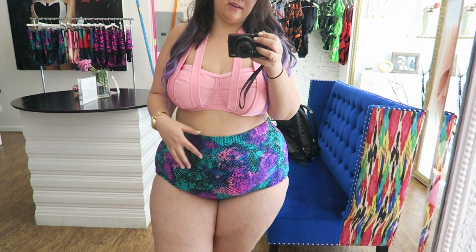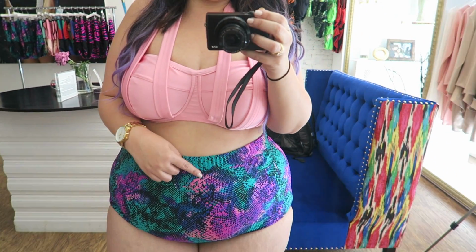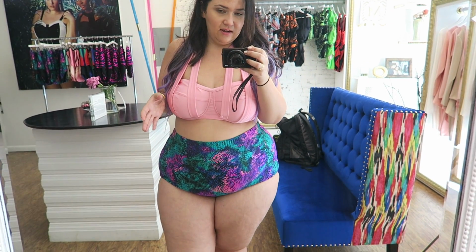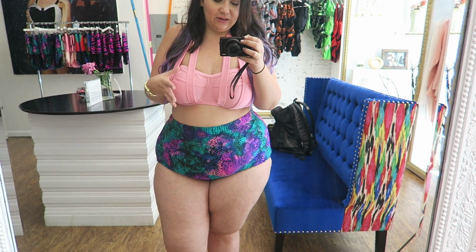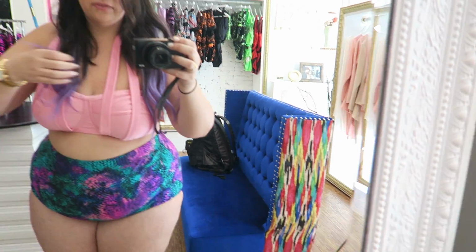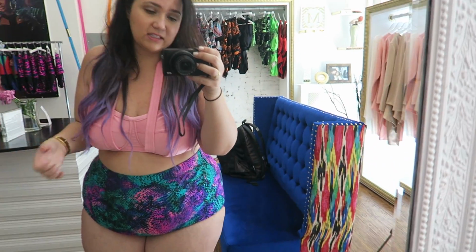Now these bottoms are wicked cute. They're a snake print. I put the pink top with it because it picked up the little hints of pink on the bottom. What I really love is that even though it's a snake skin print, it kind of looks mermaidy. In that respect, I feel like going back to the Bahamas again. Like I said in my Lovesick try-on, I need to go back to the Bahamas in that outfit and bring this. I just love how bright and colorful it is.